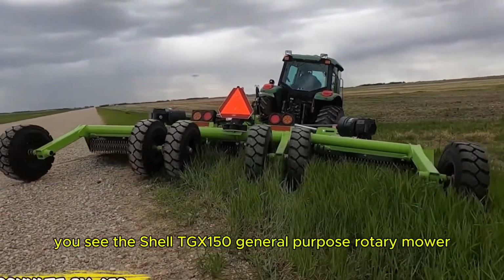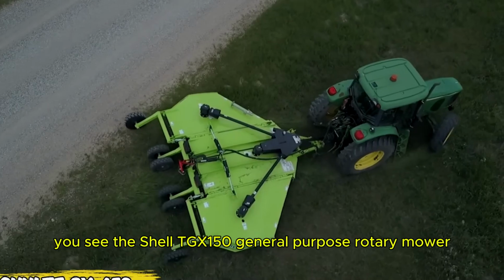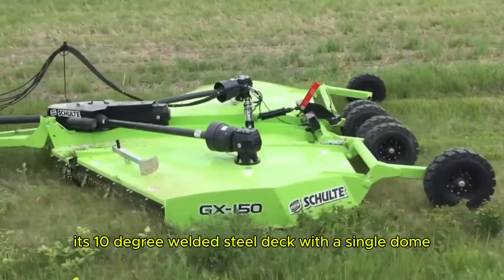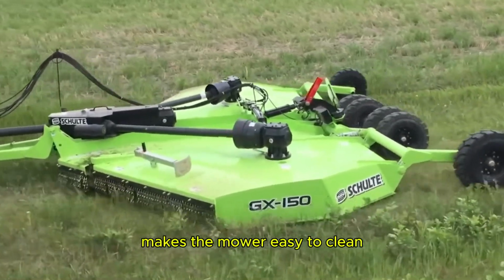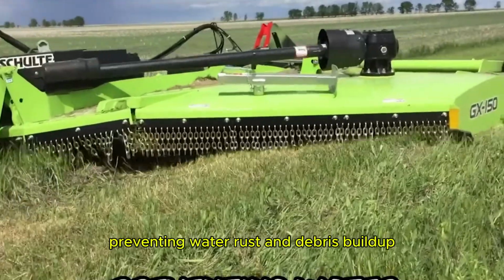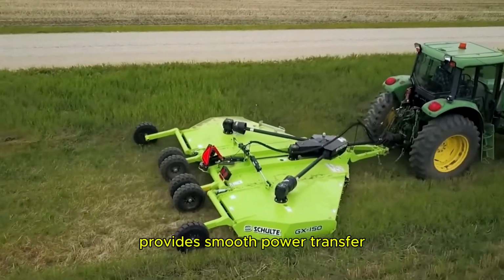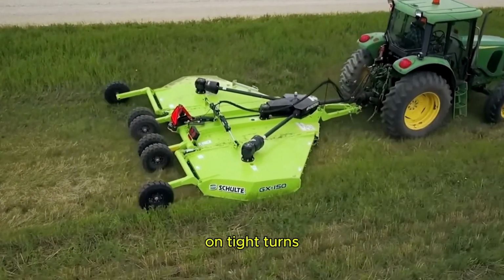You see the Shell TGX 150 general-purpose rotary mower. With a 15-foot flexible wing, its 10-degree welded steel deck with a single dome makes the mower easy to clean, preventing water rust and debris buildup. An 80-degree pivot pinion provides smooth power transfer on tight turns.